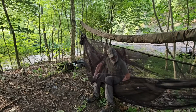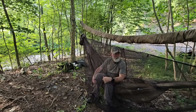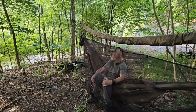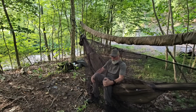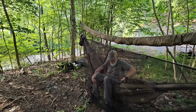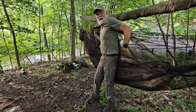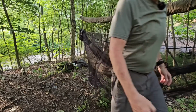Oh, I gotta get that up off the ground. Look, I'm way down. That's because that tree just leaned in. Yeah. I don't want to be sitting on the ground. And no, I'm gonna make it a little tighter, to compensate for that lean. But it would really be leaning in if we didn't have that strap there helping.